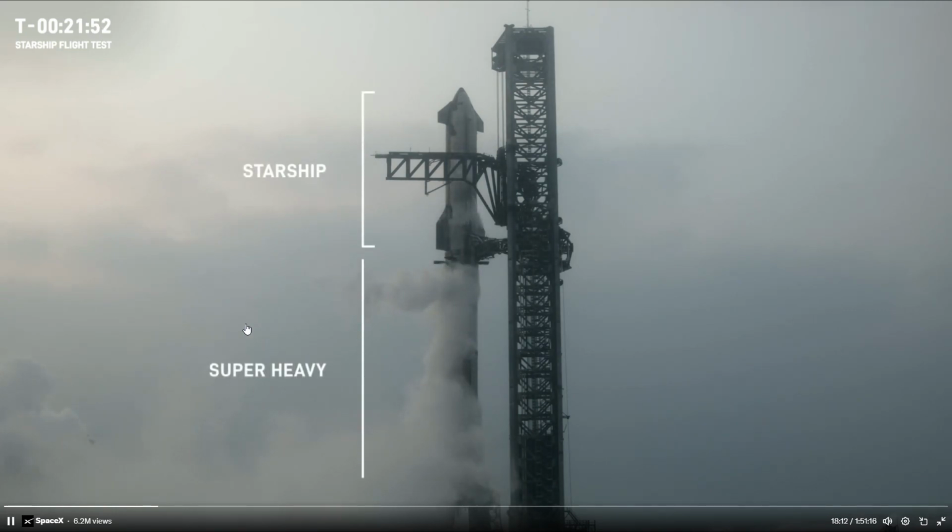Starship is comprised of two elements, the ship, which has 6 Raptor engines, and the Super Heavy booster, which has 33 Raptor engines. The current iteration of Starship is essentially an experimental vehicle flying for development. Starship 2 will be capable of carrying more than 100 tons to orbit, and Starship 3 will be able to handle more than 200 tons to orbit.